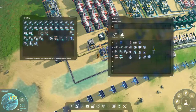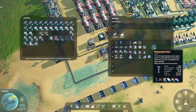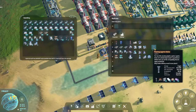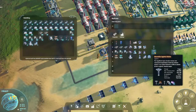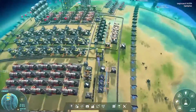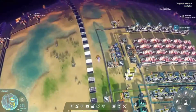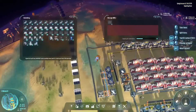So that's steel, done. Titanium, done. Processors, done. Magnetic particle containers, not done. And then high strength titanium, done. So the next thing we have to do, I'll just take some of this with me because I'll need it to show that this works. Take it all.